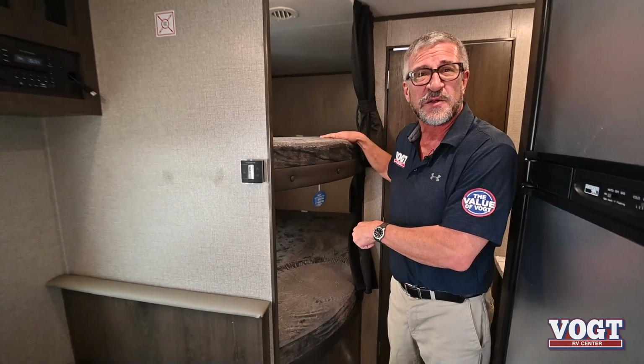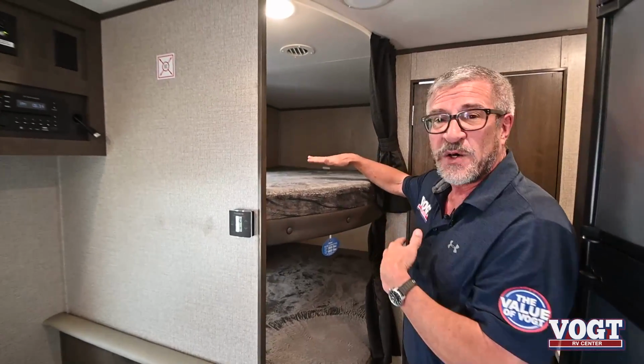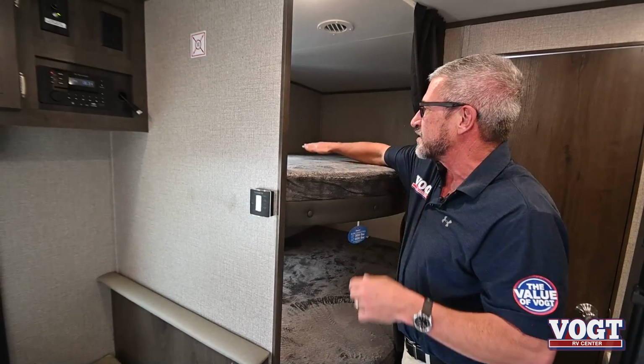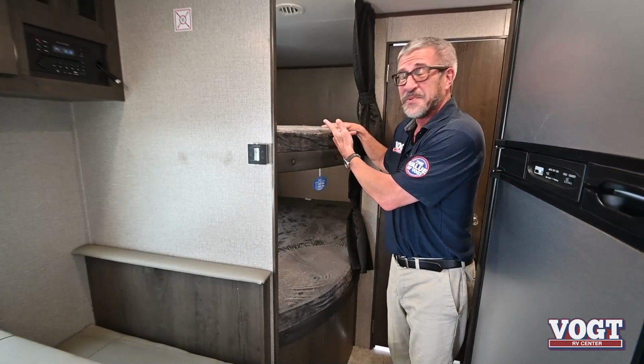In the past we had single bunks, and as kids grew and became teenagers or adults wanted to go, there wasn't enough room. Manufacturers have come out with the double bunk setup, which allows either one large person or 2 kids here, 2 kids here. We start doing the math. We got 2, 3, 4, 6, minimum of 8 people can go.